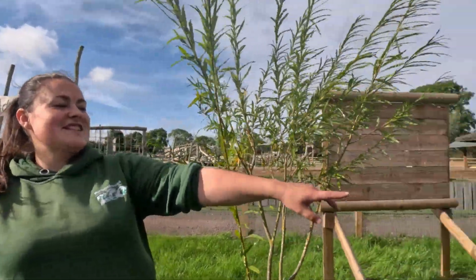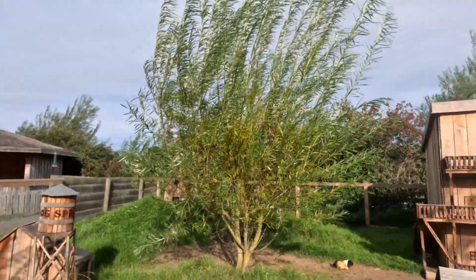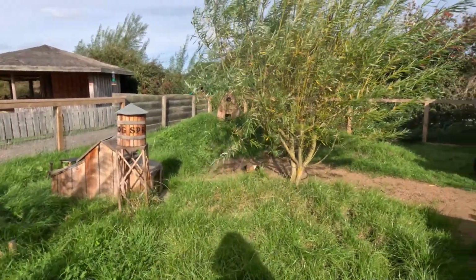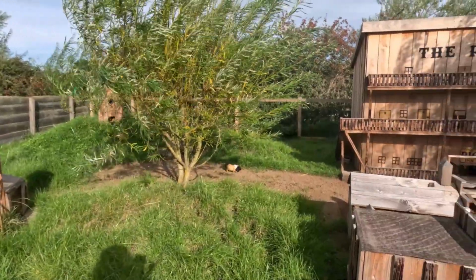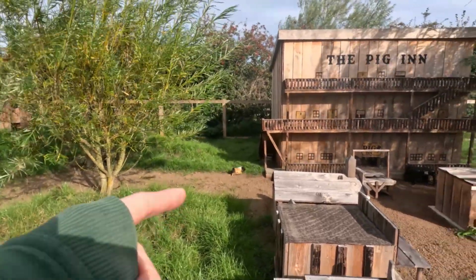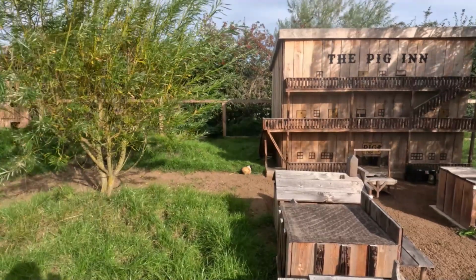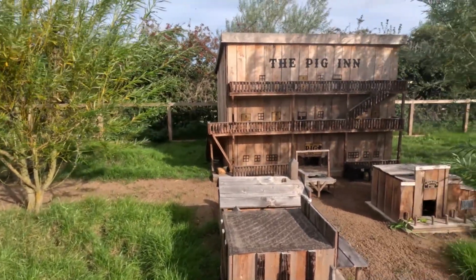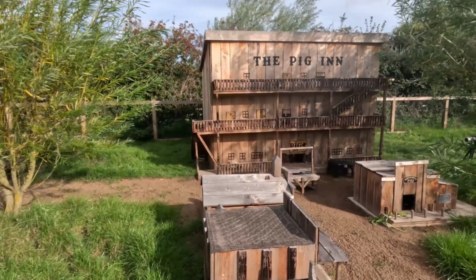Oh, Calamity Jane, she's the star of the show. Oh, and she's running away again. Oh, she's not too sure. Oh dear. See, Calamity Jane has no eye on this side, so she can't actually see us right now. That's why she's running back and forth. But she knows her way around. You can see she's making her way onto that platform, no bother. She knows where the house is.